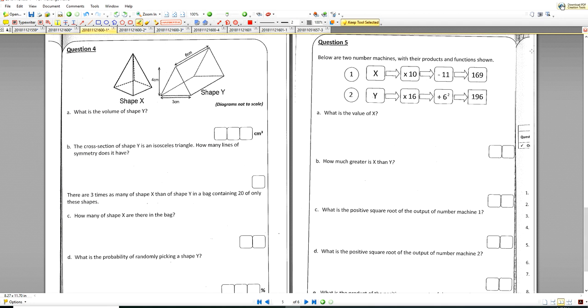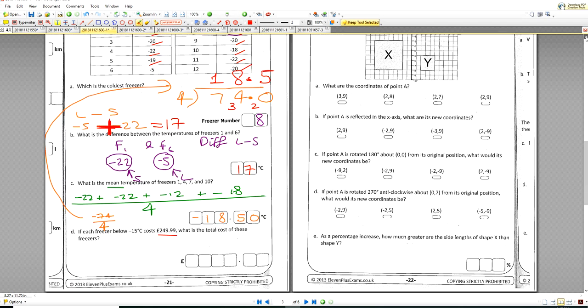Okay, so we have 10 freezers, and each of them costs £249.99 each. So when you times by 10, we have to move the decimal point. So it gives you 2499.9. So the answer is £2,499.90. And that's the end of question number 2. Okay, let's move on.